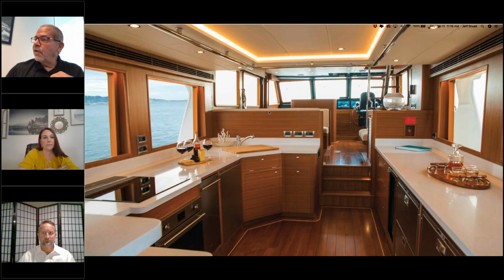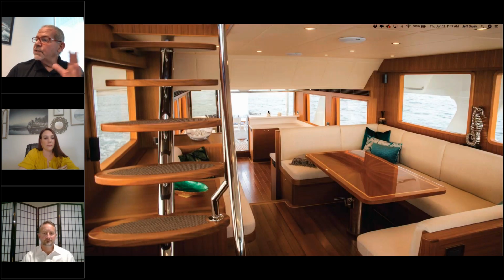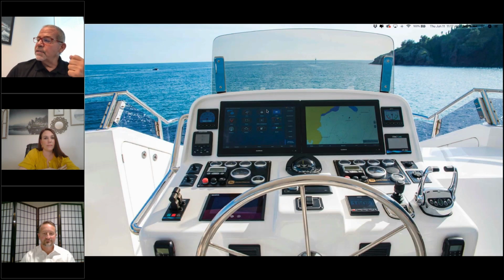There's a shot looking forward, and this has got a midship saloon and an abbreviated pilot station to starboard with a seating area to port. A complete departure of what our classic design is. Again, here's another shot of it looking aft, wide open, completely different in design, much more contemporary. Again, this is what the client requested, and with that request, we went right to it and completely redesigned the boat. And again, here's the flybridge.